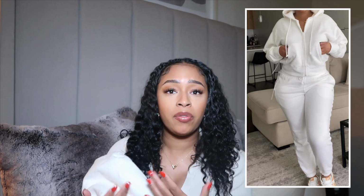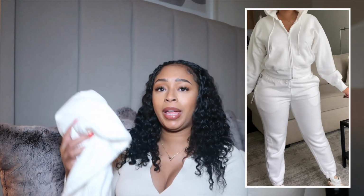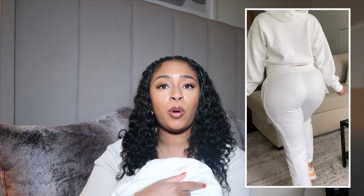It's the perfect amount of not too fitted, not too tight, but still that oversized comfortable look. And like I said, I got this in the white color. I also have this in gray. I'm also going to pick it up in other colors. These are harder to find in store. They have so many colors and variations online, so definitely check that out.